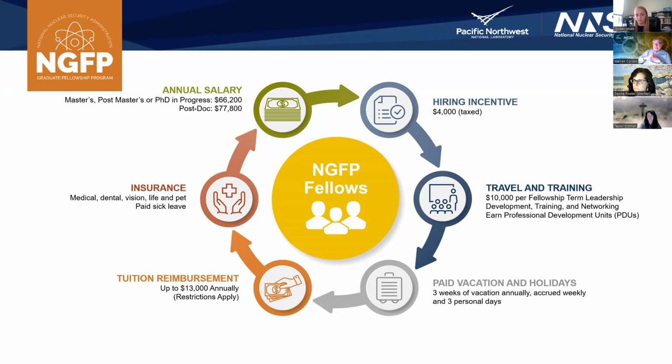So I mentioned that if you're accepted as a fellow, you're basically onboarding as a PNNL employee. So you have the same benefits I have, and that means you begin accruing vacation at a rate of 3 weeks per year. Obviously you don't have 3 weeks right when you start, but you begin accruing that. Plus, I think there are 7 federal holidays that are observed, and then you have 3 floating holidays that you can take whenever.